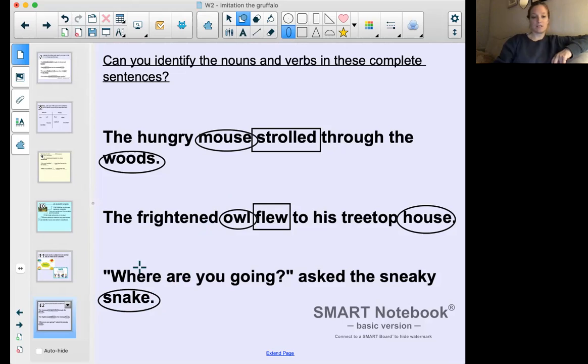So we're usually used to seeing the noun at the beginning, but we can have it at the end as well. Where are you going? Asked the sneaky snake. So what was the snake doing? He was asking a question. Where are you going? Asked the sneaky snake.